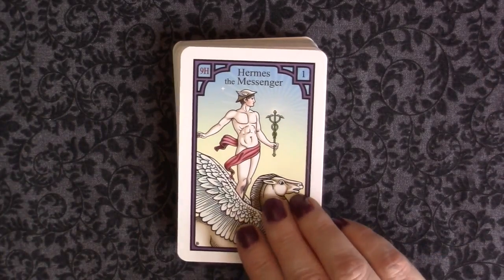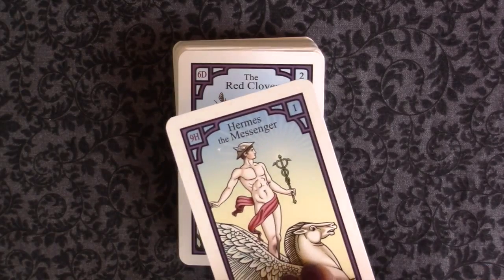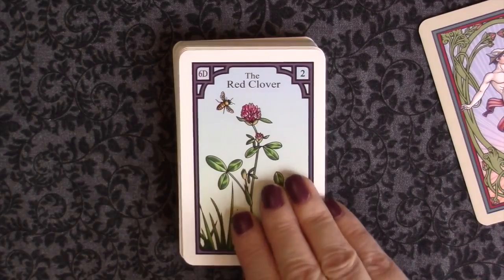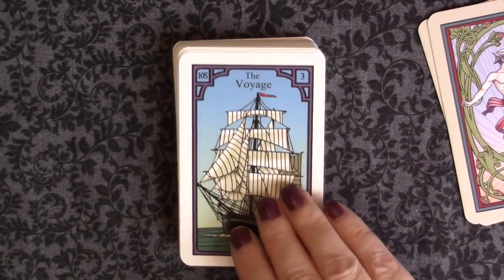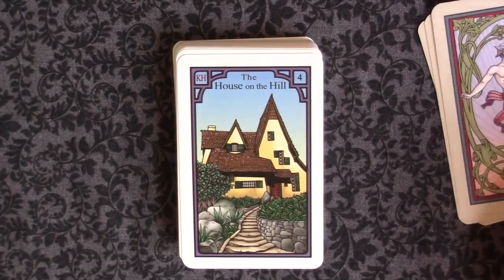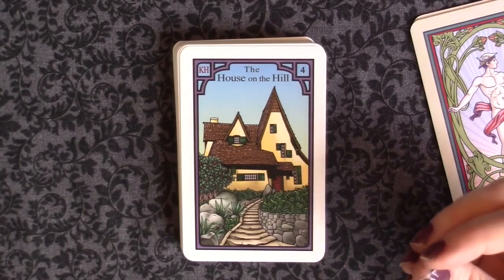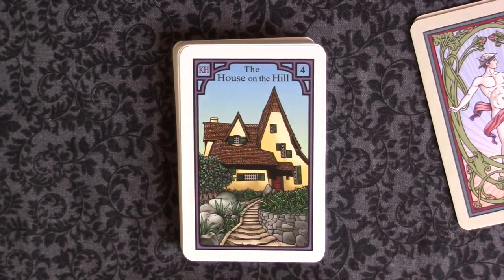So here we have Hermes the messenger for the rider, who's bringing a message. I mean, it's perfect. The red clover. I love the images on this. The voyage. You know, Robert Place has such a distinct art style, I feel, and it's very clean and very bold lines that I think is quite lovely. I'm going to have to get one of his tarot decks, but I haven't decided which.